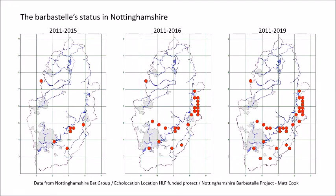And Matt and the team then busied themselves finding a known population that we knew was on the Lincolnshire-Nottinghamshire border. So most of the bats were trapped in Lincolnshire, but then they were radio tracked, so we could see where they were flying to in Nottinghamshire. They were trapped at a few sites in Nottinghamshire as well, so that added greatly to our understanding of that population and how far they forage into Nottinghamshire.